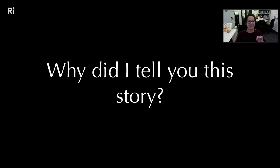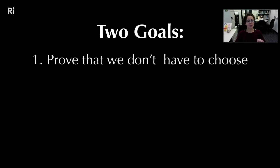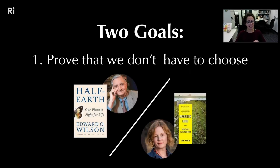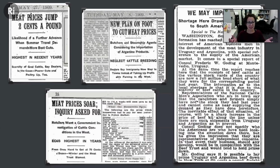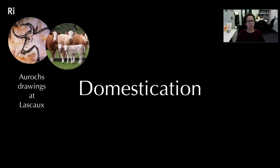Because this story nicely illustrates my first point. We don't have to choose between these two things, between action and inaction, because this choice has already been made for us. Generations ago, millennia ago, think about where this story began. Why was there a meat crisis? Because we'd become dependent on cattle. This dependence took root more than 12,000 years ago when our ancestors began the process of transforming aurochs, the wild progenitor of cattle, into the tamed cattle that we know today.